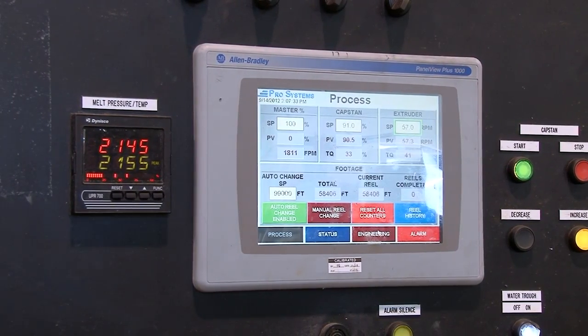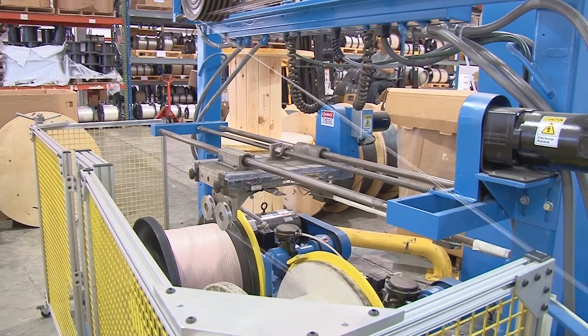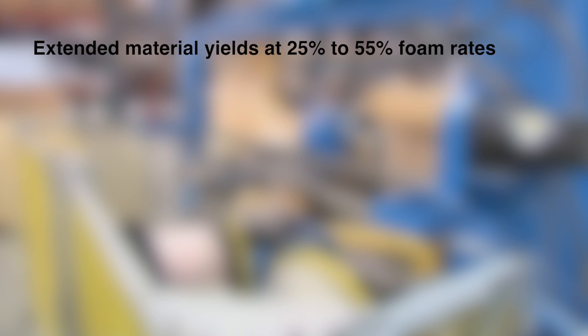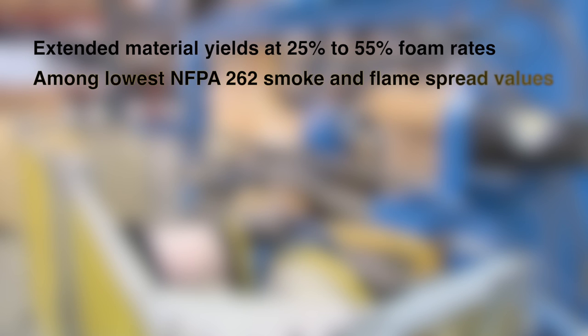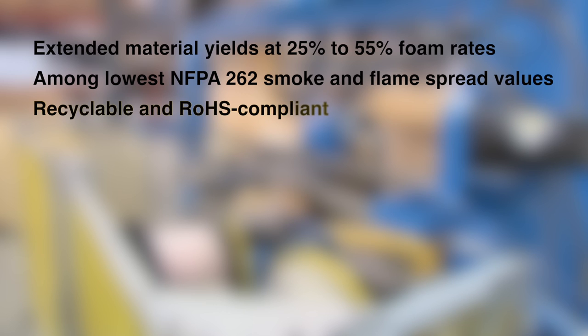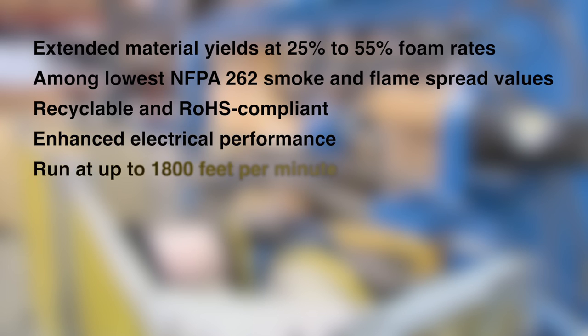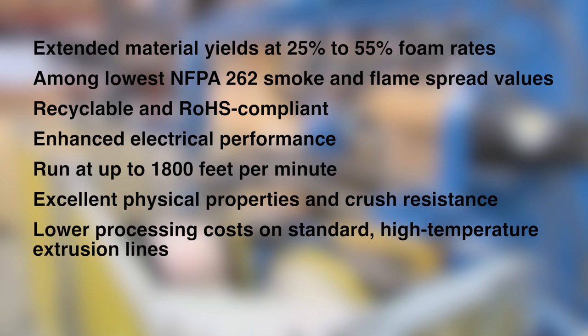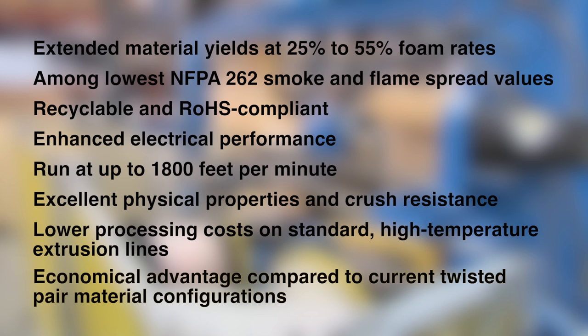thin wall wire insulation. So to summarize again, the key technical and commercial advantages of using fluorofoam master batch pellets include extended material yields at 25 to 55% foam rates, among lowest NFPA 262 smoke and flame spread values, recyclable and RoHS compliant, enhanced electrical performance, run at up to 1,800 feet per minute, excellent physical properties and crush resistance, lower processing costs on standard high-temperature extrusion lines, economical advantage compared to current twisted pair material configurations.